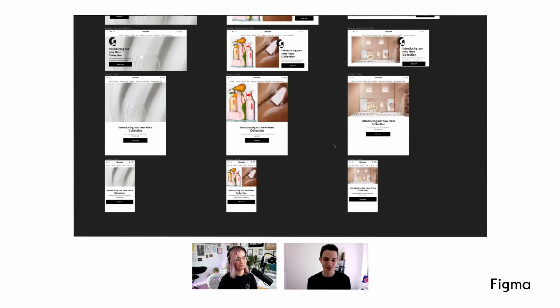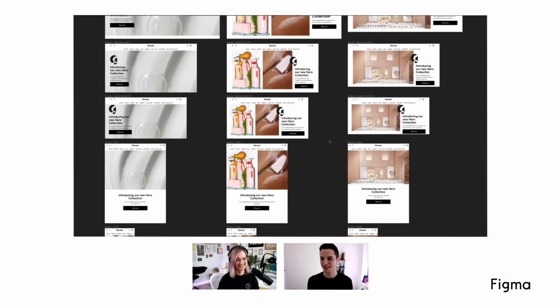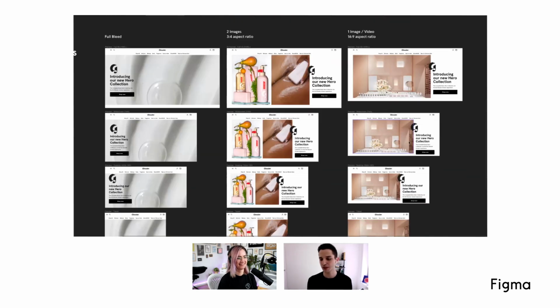So it's almost like a website builder, but within Figma. So it's a Squarespace almost. Yeah. This is really useful for them to be able to preview or make an informed decision about a certain art direction they want to take, or if they're not really sure how something is going to look, it really gives them the best tool to do that.